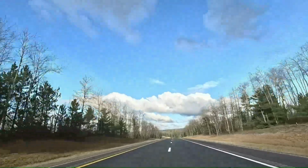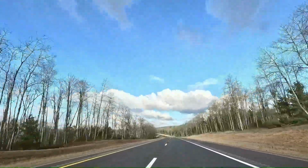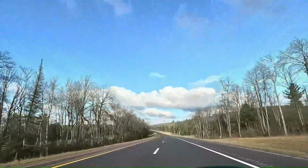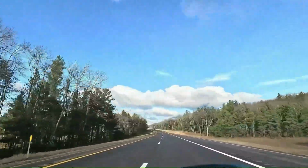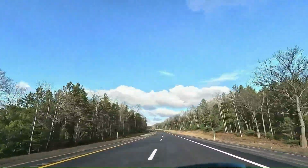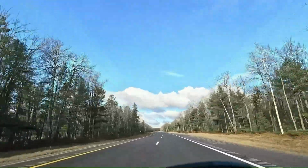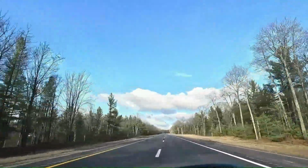I gotta tell you, it is a lot different driving up here in a car doing 80 as in a van doing 62, or every now and then doing 70. I think I'm gonna make it all the way there in about the same amount of time I make it to the bridge in the van. And I got a long way to go after the bridge. But just cruising right along.